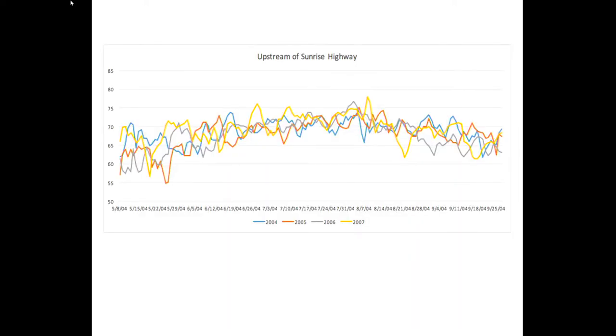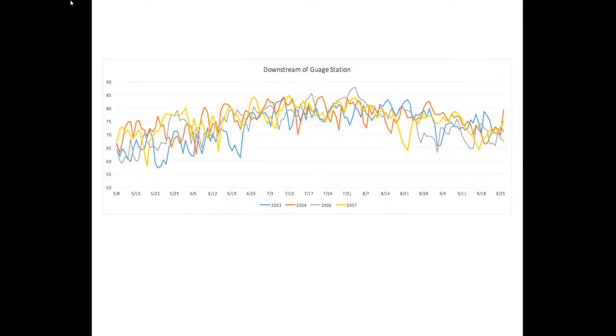So this is the upstream. This is 4 years worth, on average, on the upstream side. You can see it's peaking up above the 75-degree mark, which is getting too warm for brook trout already, but it's still okay. It's still generally below 70 degrees. This is the downstream gauge at the gauging station, the downstream temperatures. And you can see it's spiking up over 80 degrees for most of the summer.